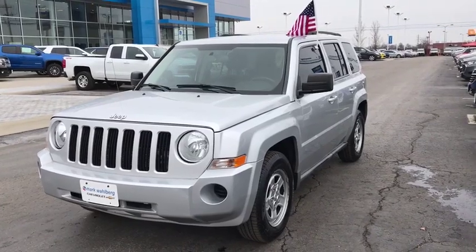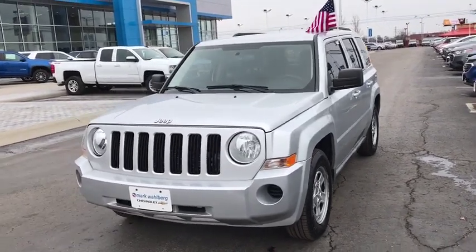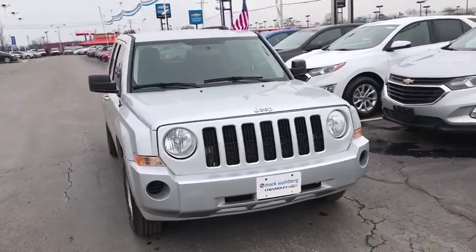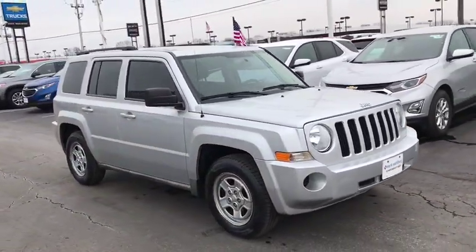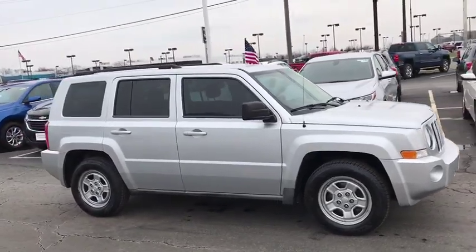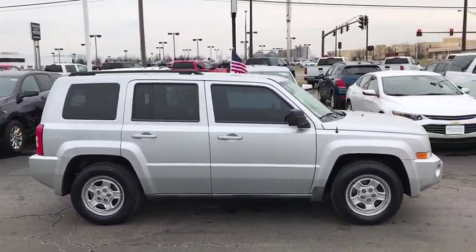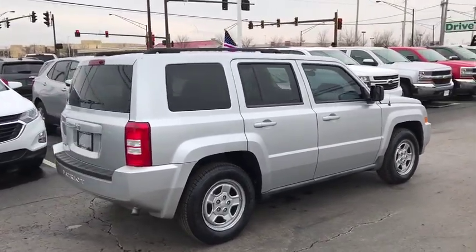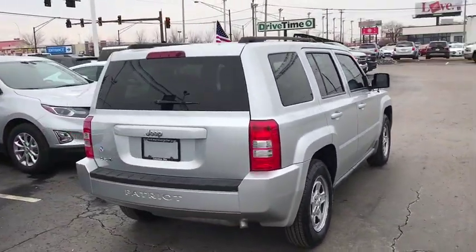The 2010 Jeep Patriot. The Jeep Patriot is unmistakably a Jeep. It looks like a cross between a Jeep Liberty and Jeep Compass, or maybe a three-quarter scale version of the big Jeep Commander. The Patriot has plenty of room inside for any size family. This vehicle has less than 140,000 miles.